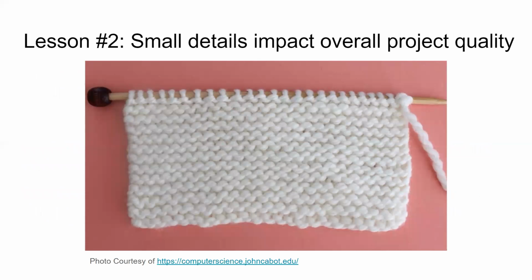A second lesson that I learned is that small details do impact overall project quality. You may be wondering why I have a picture of knitting. I am not a knitter. I don't know exactly what this is, but as I was reflecting on the quarter, this analogy was always stuck in my head, and I found it very helpful to express the lesson that I learned.